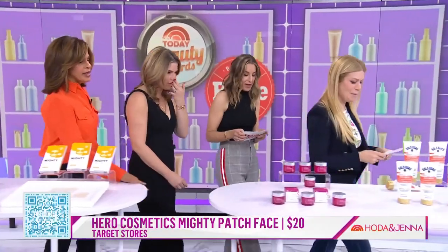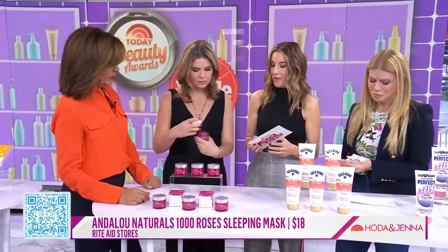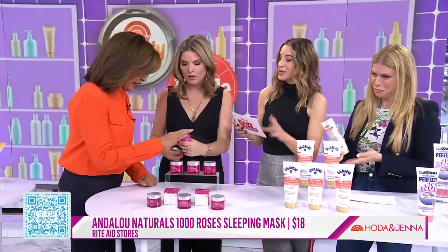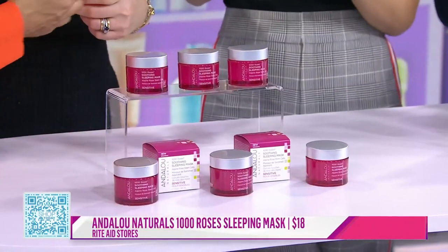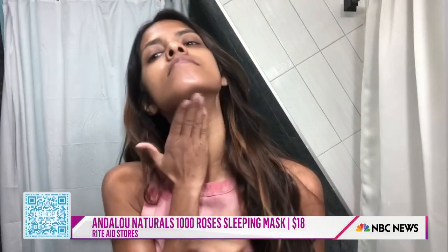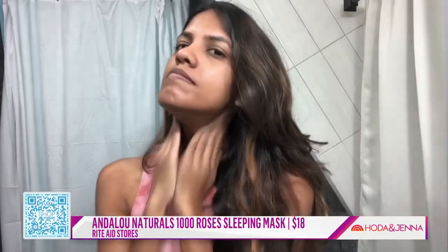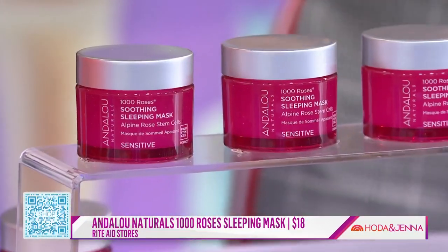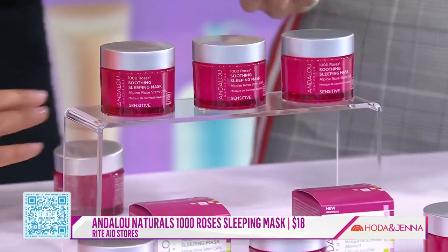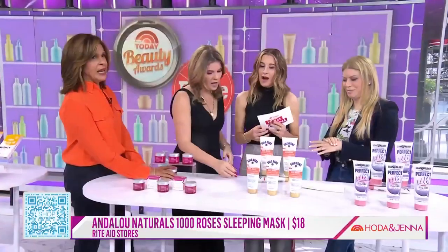All right, let's talk about this mask. Okay. Angelou Naturals 1000 Roses Sleeping Mask. So I just want to read a little bit of our review. She said, first off, the smell. The aroma immediately felt relaxing, like taking a deep breath after a long day. Soaks in the skin. She said, I woke up, and she loved how smooth her skin felt. She even wrote a poem to it. In the winter, we need this. So you put this on before bed? Yeah, and then sleep in the mask, and then wipe it off in the morning. And you wake up and you're a different person.